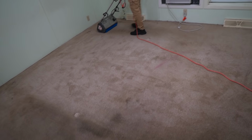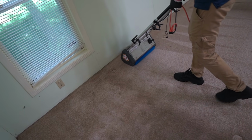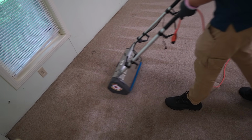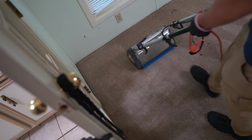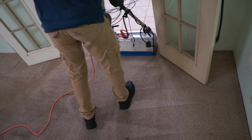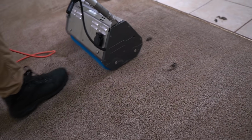Just got done with the pre-treatment and now we are starting with our counter-rotating brush machine. I pre-treated this carpet at 400 psi. We're just going to agitate and let it dwell. Spitting some yuckies out.